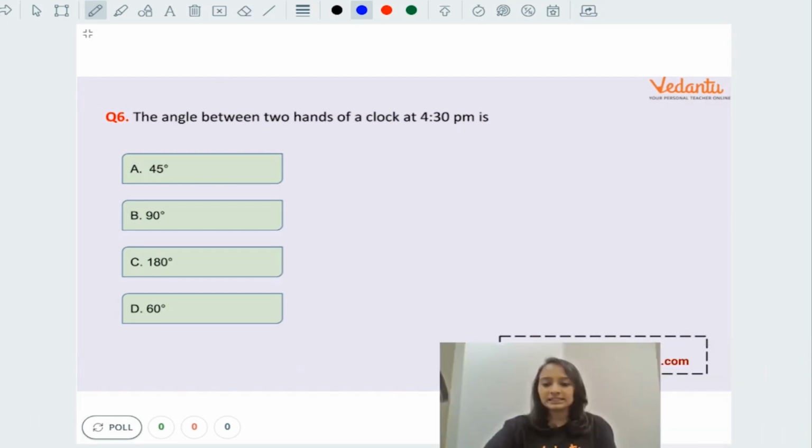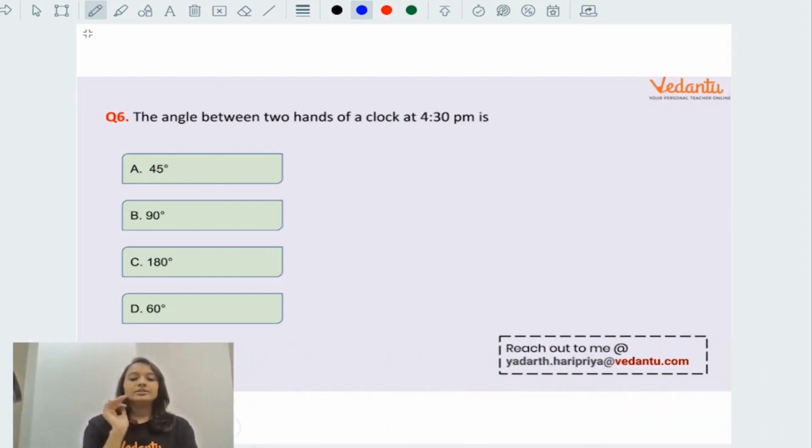Let me move my screen from here to here. So this is the question: you have to find the angle between the minute hand and the hour hand when the clock ticks at 4:30.